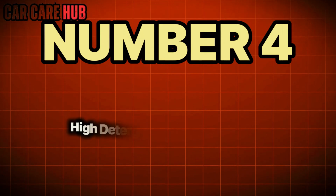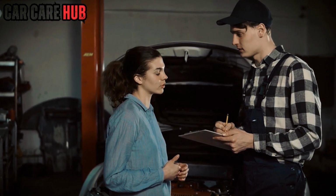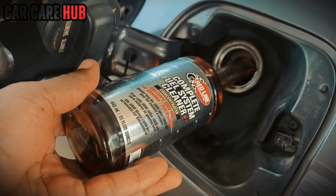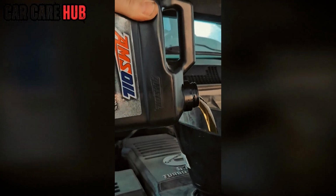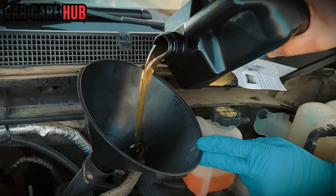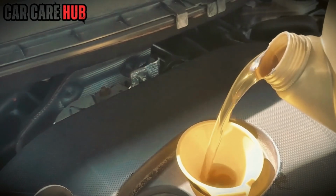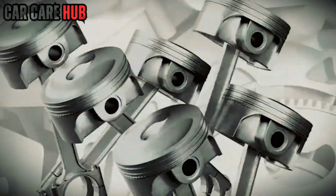Number 4. High detergent diesel engine oil. Here's a pro tip for the gas engine guys. Sometimes the best oil for your car isn't actually car oil. Diesel oils like the Signature Series Max Duty are engineered for much harsher environments. They have a massive total base number, TBN, which means they can neutralize acid and handle soot far better than standard passenger car oil. If you have an older, high-mileage gas engine that's a bit dirty inside, switching to a high-detergent diesel oil can help scrub the internals clean while providing a very robust film of protection.